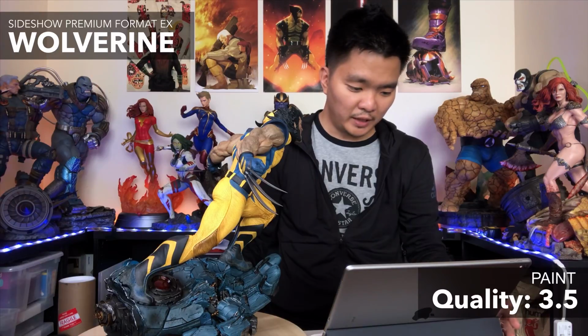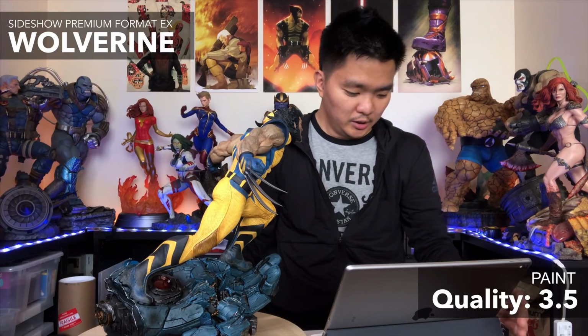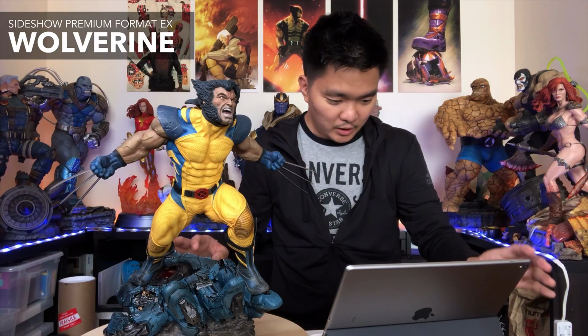But again, since it has an issue, I'm giving this a 3.5 for paint quality. For color, I'm giving it a 5. It's just a beautiful color scheme. As you can look at that one, it's just the Wolverine that I know from the animated series, and it just looks good.